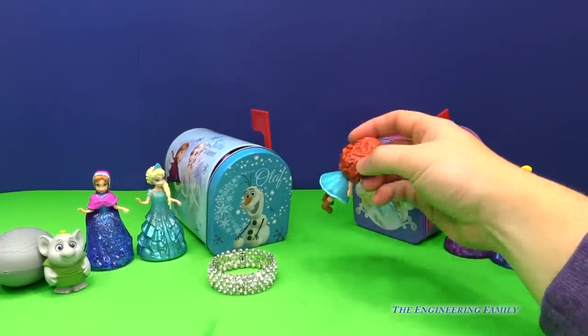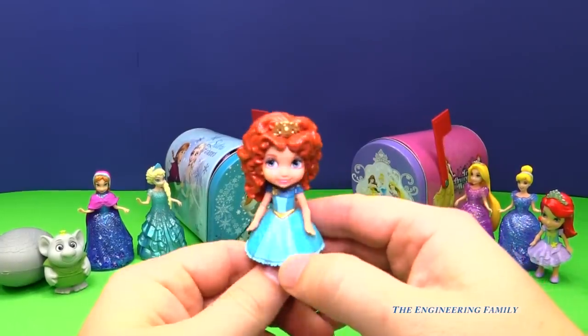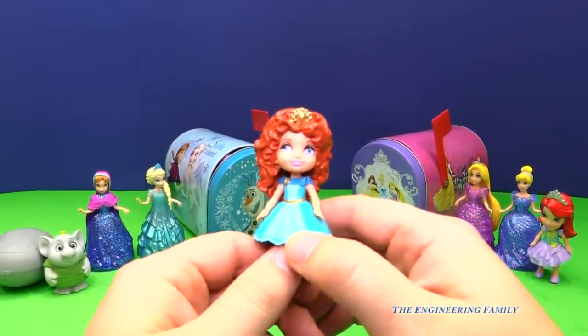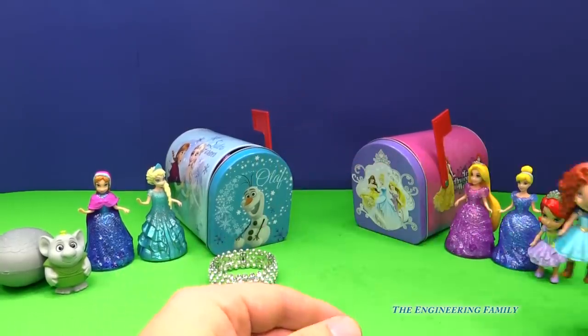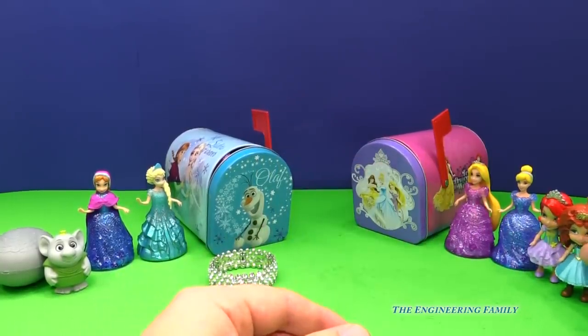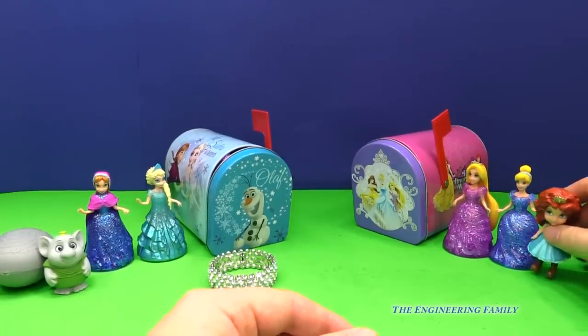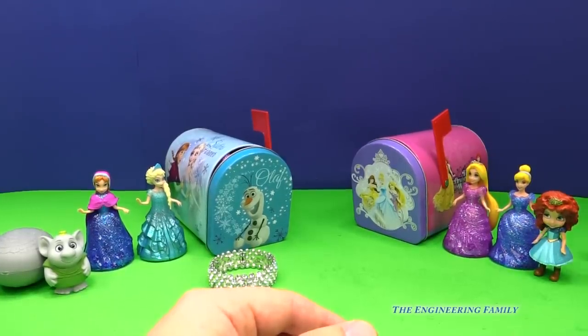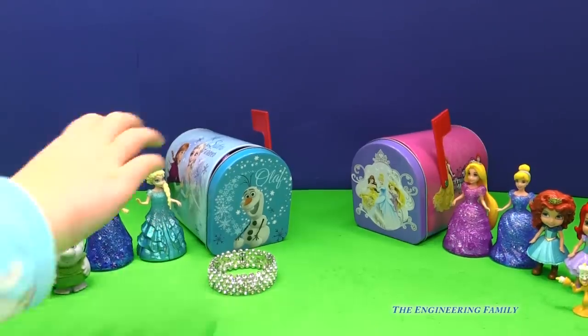It's Ariel! Wait a minute. Is that Ariel? No. Princess Vieira. No. I don't know. Princess Meredith. No, Merida. Oh. Well, Merida, you stand right there, and maybe our friend Ariel here can learn to stand up a little bit better. Okay, let's see what we have now in the Frozen.